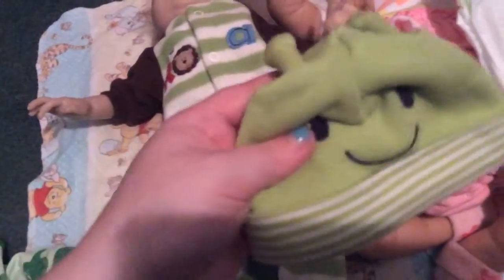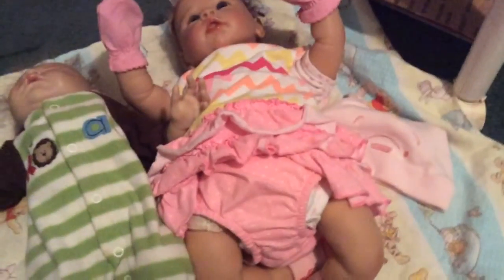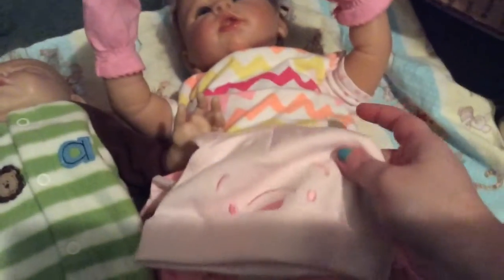Brayden is just gonna wear this diamond sleeper with his diaper. And we'll turn it over, his smiley face frog hat, which doesn't match, but who cares? I mean, I'll be okay with that. And then Katie, of course, is gonna wear her flower sleeper here, with her pink pig hat.